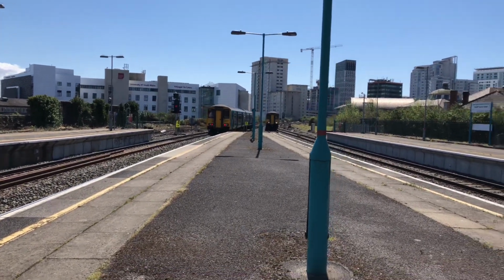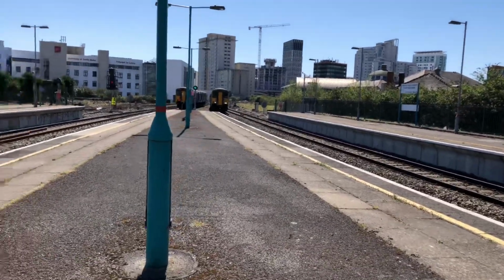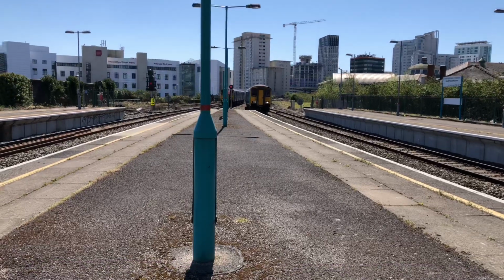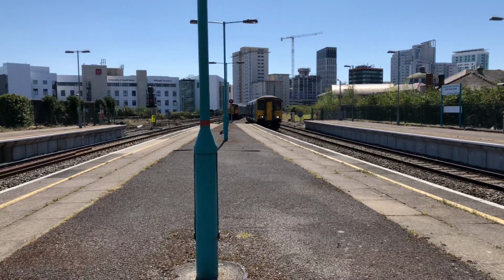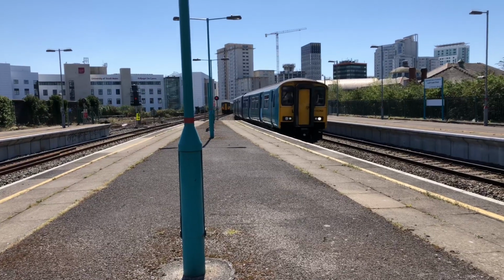Another 150 coming in, guys. That was 152.79. We have 152.62 coming in now, working a Transport for Wales service, I would have thought. I don't know where to, though.